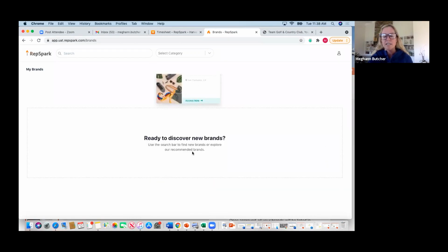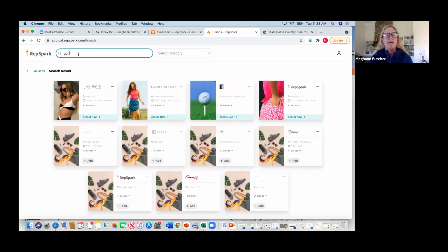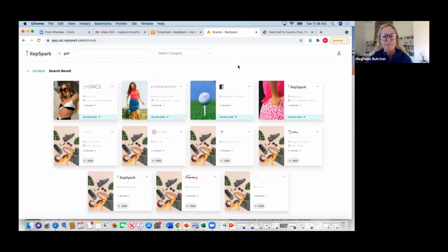And ready to discover new brands. So most of you will see that right up here. You're going to be able to start searching for brands. So perhaps I want to search for all of my golf brands. As I type that in, I'm going to be able to see brands that have listed themselves as golf, or I could look into golf bags, hard goods, accessories, women's apparel, women's gloves, etc. And any brand that has marked themselves as such will be able to appear here.